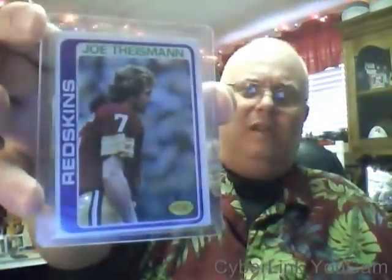Here's some old NFL cards that I picked up. These are '78 Topps Bob Greasy. Again, '78 Topps Joe Theismann. And if you've never seen the videotape of the basically career-ending injury where Joe Theismann broke his leg, you need to look that up sometime. That's a pretty gruesome thing to watch.